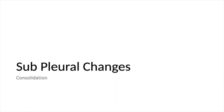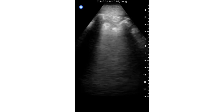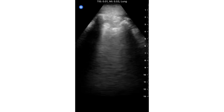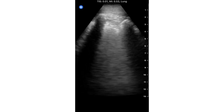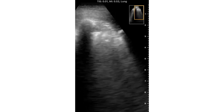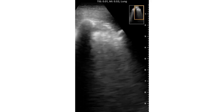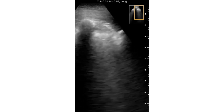Subpleural changes. So this is consolidation just beneath the pleura. And we can see that the pleura is no longer a straight line, it's moth-eaten. It's breaking away, and there's consolidation and air bronchograms within that. And this is a close-up of that, and you can see it's not that straight line that we were seeing right at the beginning, and there's consolidation there.